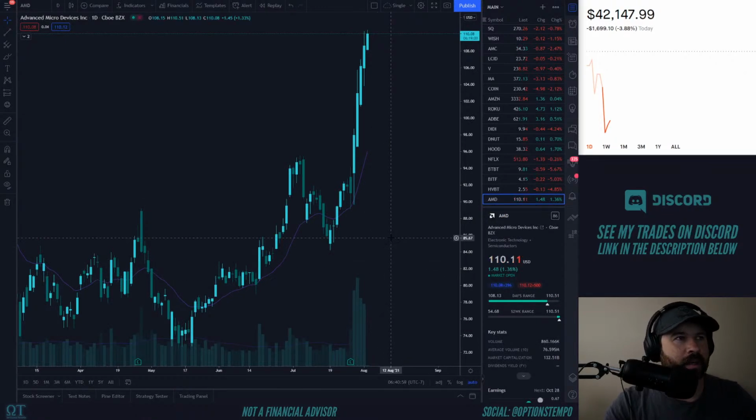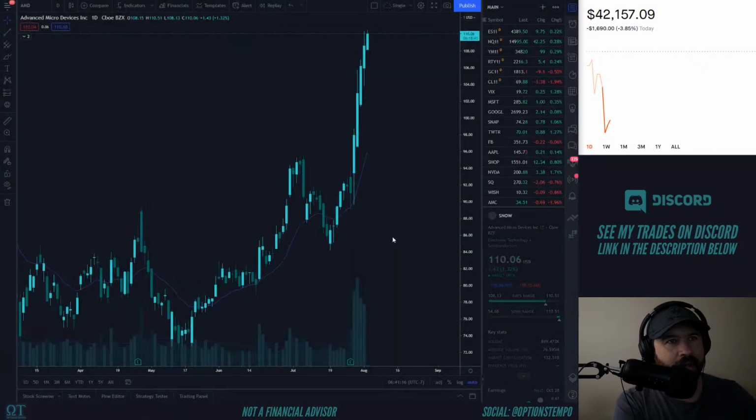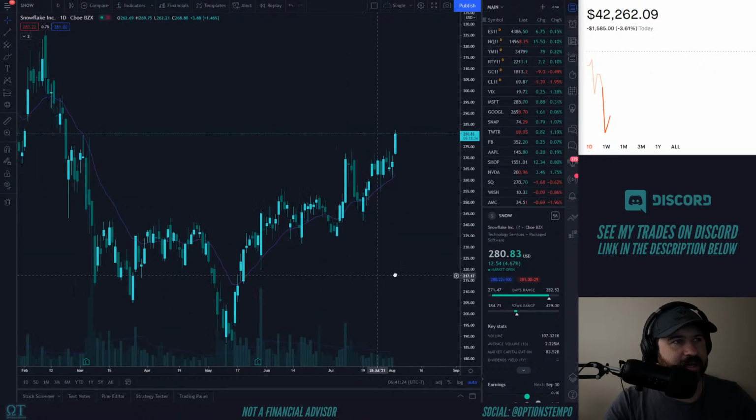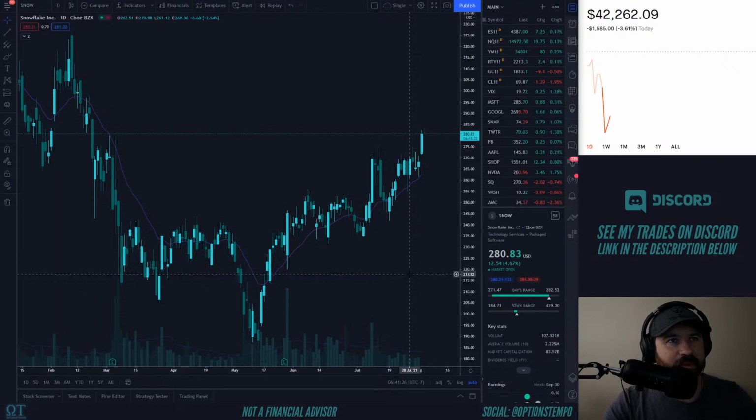AMD here, best of the action there for sure. AMD, complete monster, 110. The options are heavily skewed to the call side. We also have Snow, another name here with some bullish activity. I'm seeing it pop up here. Snowflake, ticker symbol Snow, seeing some bullish activity there in the options market.